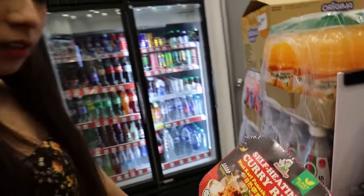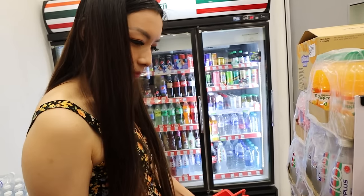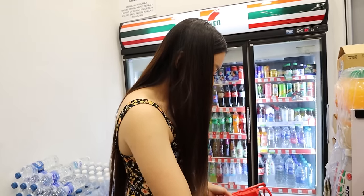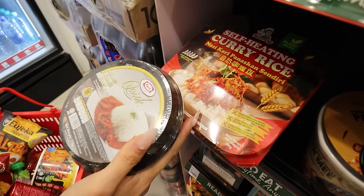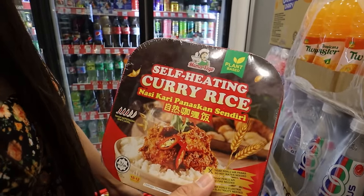Remember the bento I got from Japan, where you pull the string and it cooks itself? Shall we try? But don't we already have a curry? I think we already have a curry. Shall we trade it? Yeah, let's trade. Let's do a Pokemon trade. Actually, I'll put it back where it was. Yeah, okay, put it back.